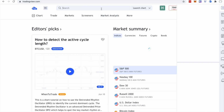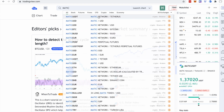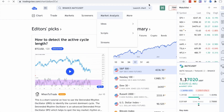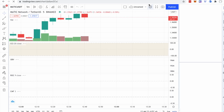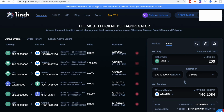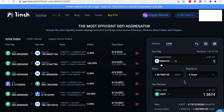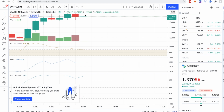So this is a live example. I'm going on tradingview.com to look at the price of Matic in the USDT pair, so I can choose a price to sell my crypto at. Okie doke. So I can see that Matic is around $1.36. Okay, cool, $1.37. So I'll be happy to sell one Matic at $1.37. I don't actually want to sell my Matic, so I'm just doing it for this example here. Cool. So I changed that to 1, and I just look at the price again. So it's still $1.37. So I'm going to put mine at $1.37.